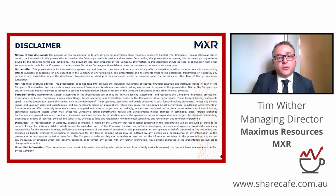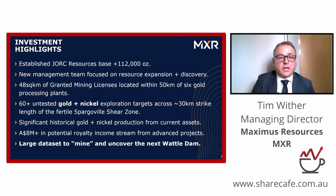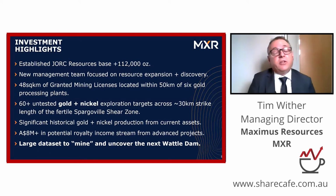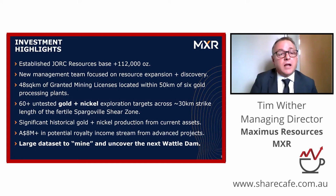Maximus Resources, we're a junior mining explorer. We've got tenements located 25 kilometres from Kambalda, in Western Australia, Australia's premier gold and nickel mining district. Maximus currently holds 48 square kilometres of granted mining tenements. We're located within 50 kilometres of 6 gold processing plants.